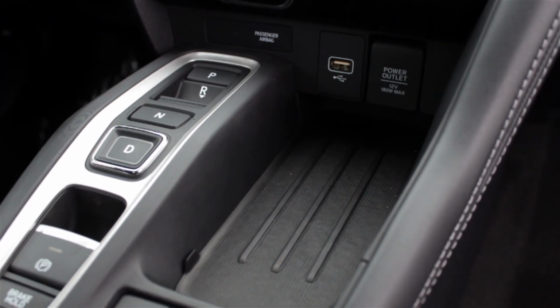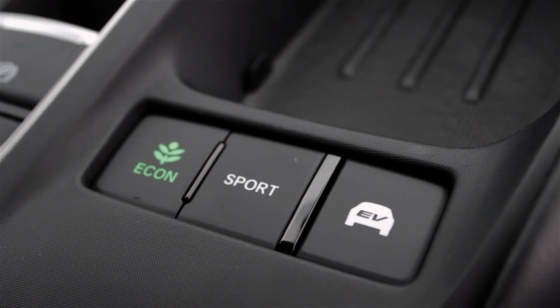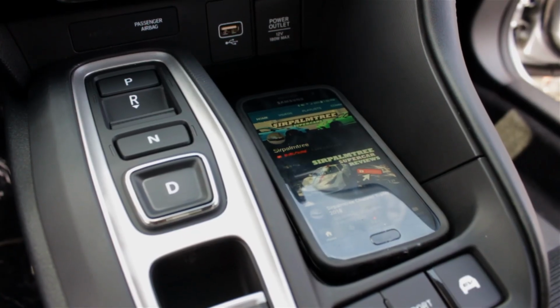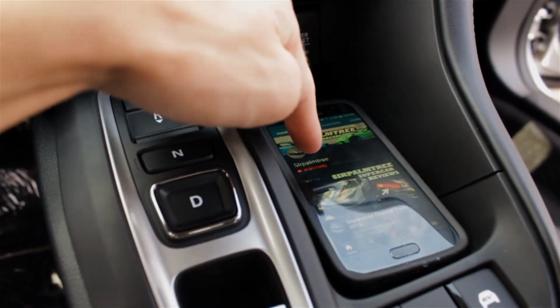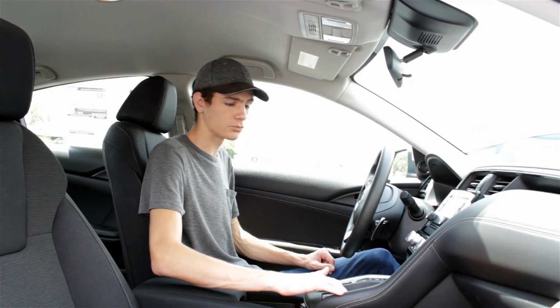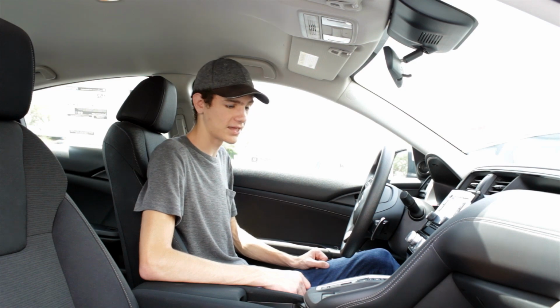You've got a little control stack here that allows you to select your gear. You also have, very simple, your drive modes here. You've got an EV, Sport, and an Eco mode. Very simple. You also have, this is the best part, a place to keep your phone, the perfect size right there in the midst of it all. And it also has a USB charging port. And as you can see, there's a little bit of a grippy surface there as well, so it doesn't go sliding all around the interior as you're going 0 to 60 in under 8 seconds.